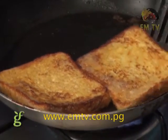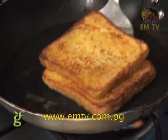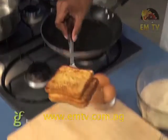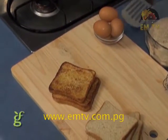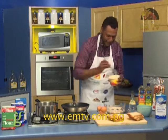And now I'm going to just serve this to the side, let it sit on the side. So we're going to add some more butter. We've got 4 more slices to go.